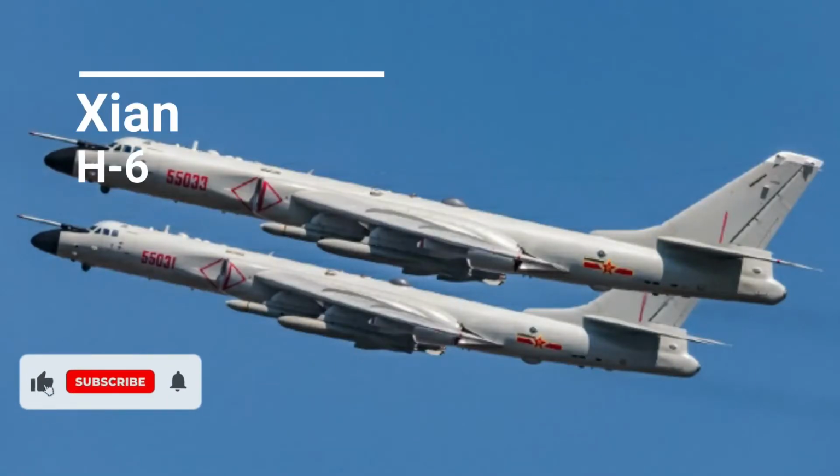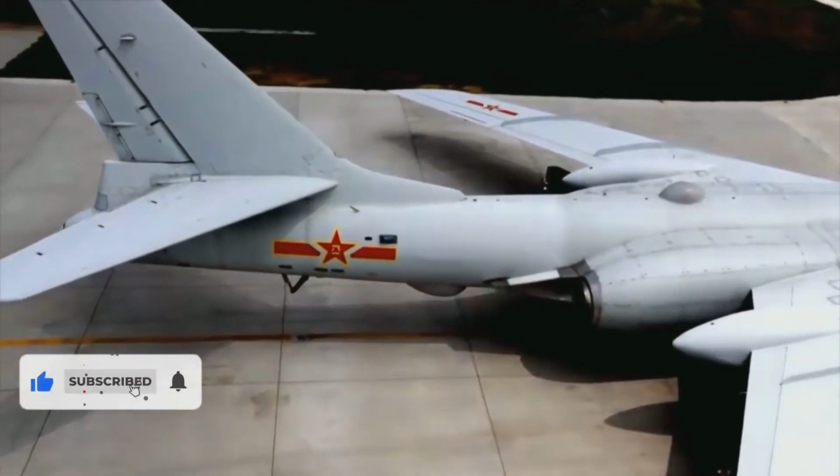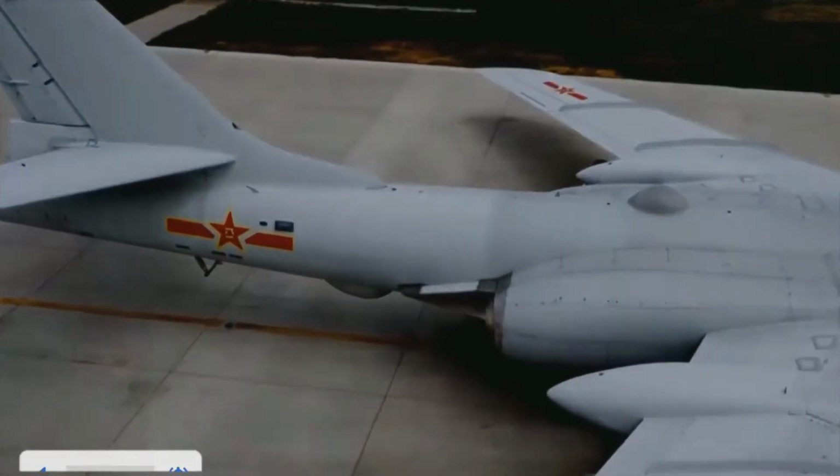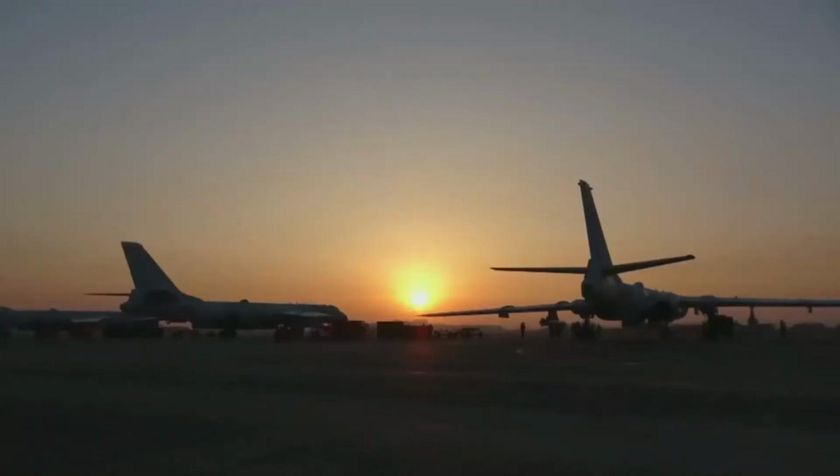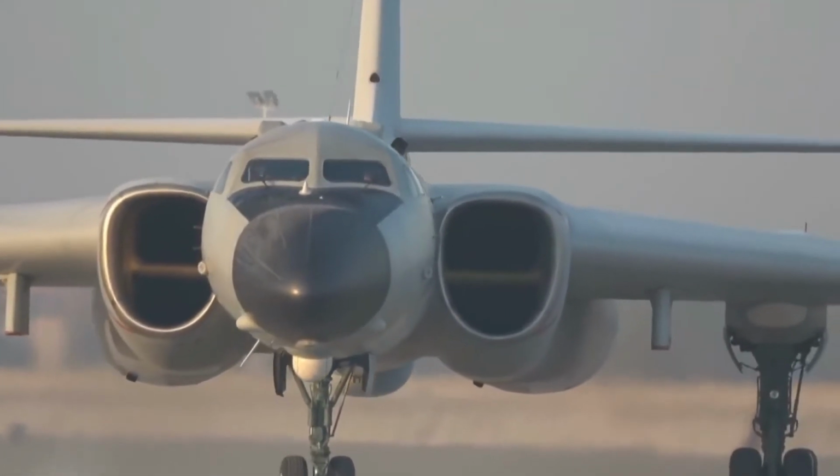Xi'an H-6. Looks familiar. It should. Xi'an H-6 is a license-built variation of Tupolev's Tu-16, with later H-6A models designed to be nuclear-capable, used to test China's ballistic nuclear missiles.